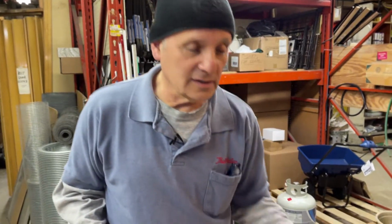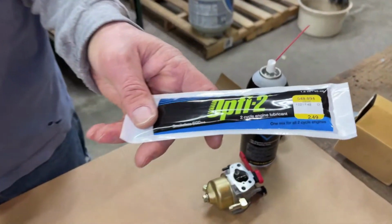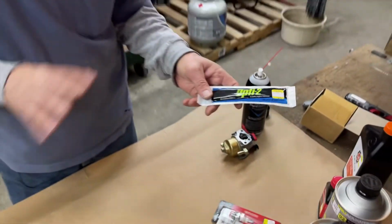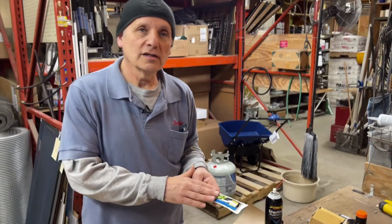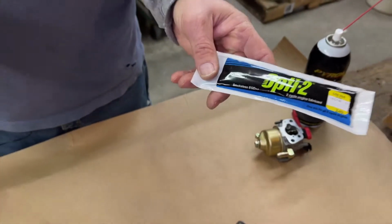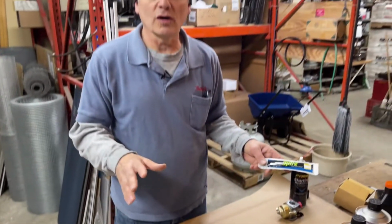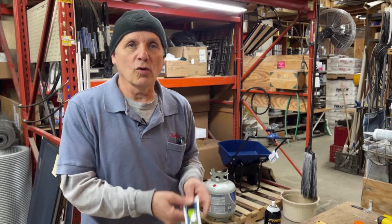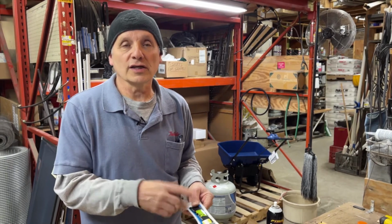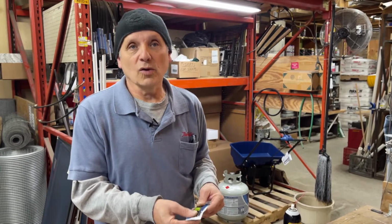If you're not sure about mixing oil and gas and you don't know how much, because different machines use different percentages of oil to gas, the easiest is buying this. It's called Opti 2. It's a synthetic oil, 1 ounce per gallon. No matter what the ratio of the machine is, this is what I use at home. If it's 32 to 1, 40 to 1, 50 to 1, it doesn't matter with this. You just put 1 in a gallon, swish it around. It has stabilizer in it, so the gas will last longer, and it doesn't smoke as much.